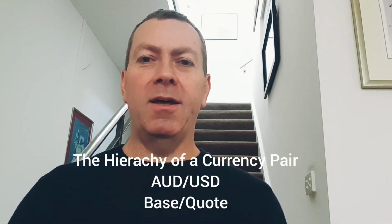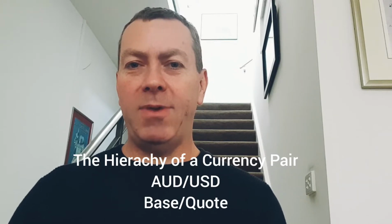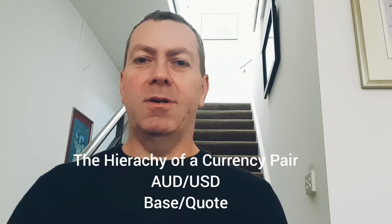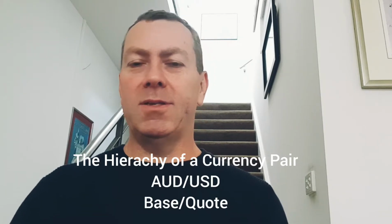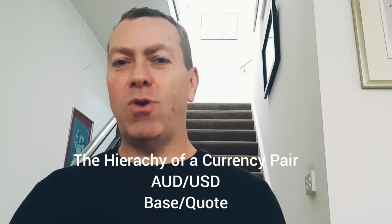So how do we use those interest rates to tell whether or not the forward points are at a premium or a discount, and whether or not you should be seeing forward exchange rates that are higher or lower than spot? The answer to that is in understanding the hierarchy of how a currency pair is quoted. So the first currency in every pair is called the base currency. The second currency of every pair is called the quote currency. And when you understand that hierarchy, you can then apply the following rule.